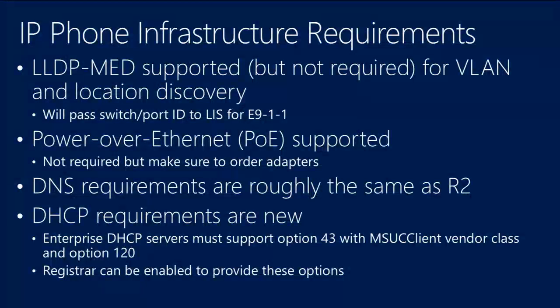IP phone infrastructure requirements. So here, LLDP-MED. This is a big one, right? It's for different scenarios. Windows 8 started to support this, right? And it depends on the different requirements that you or your customer might have, right? We've got power over Ethernet is supported, but again, it's not necessarily required. But if you happen to be buying phones that are PoE capable, but you don't have a PoE solution in your environment, just make sure that you do order the adapters, and a lot of times they don't come with them. DNS requirements are pretty much the same as they were in R2. And then we've got DHCP requirements, and they're the same as they were in Link 2010, right? So we still need that option 43 and the option 120.